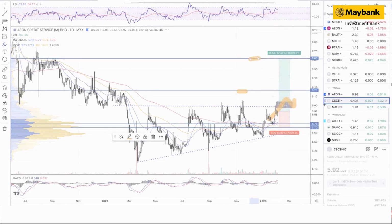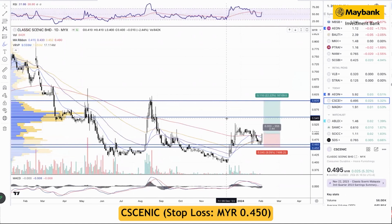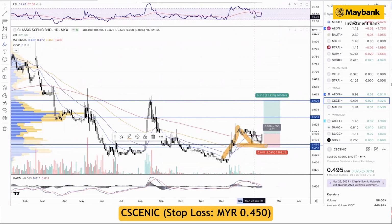All right, next will be Classic Scenic. One of the reasons why we highlight Classic Scenic is because of the recent baseline that was formed right within multiple moving averages. We've seen a solid breakout move, followed by a classic return move as the stock creates a new baseline, a new high-low structure. And if you look at both the MACD and what we call the RSI, it is actually improving.